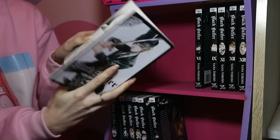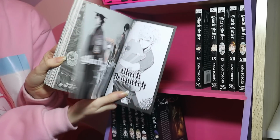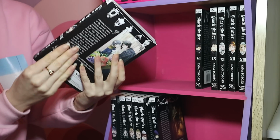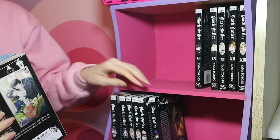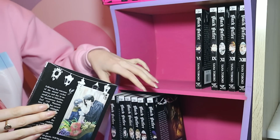When he picks him up, can't take it. Look at him, he's like a delivery boy. So cute. And this is number, what did I say? 27. No, not 27, 17.